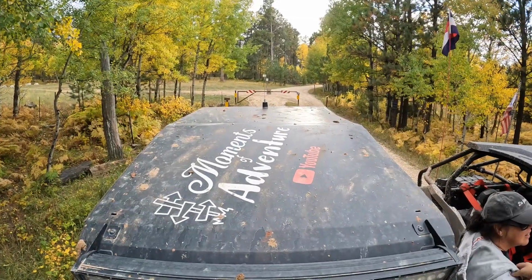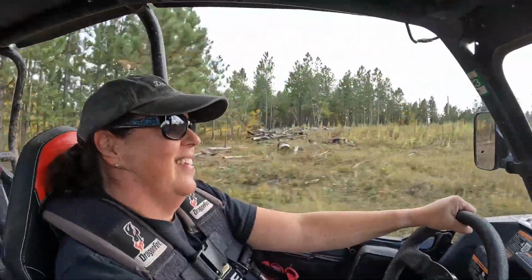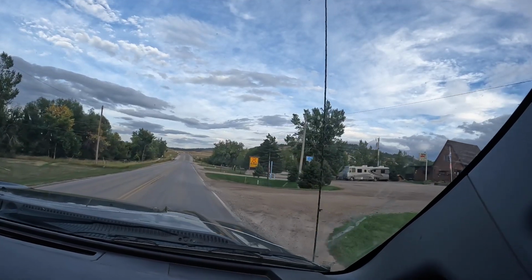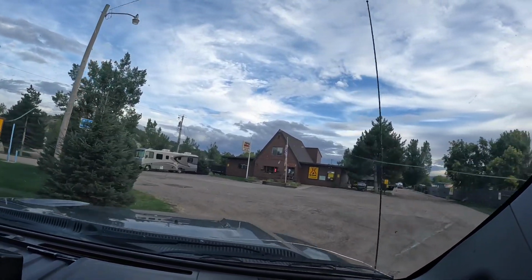We are on our way to Spearfish, South Dakota. That's right everybody, we're going to the Black Hills. We are camping at a KOA. By the way, if you sign up for a KOA membership, which is free, you get 10% off every stay.